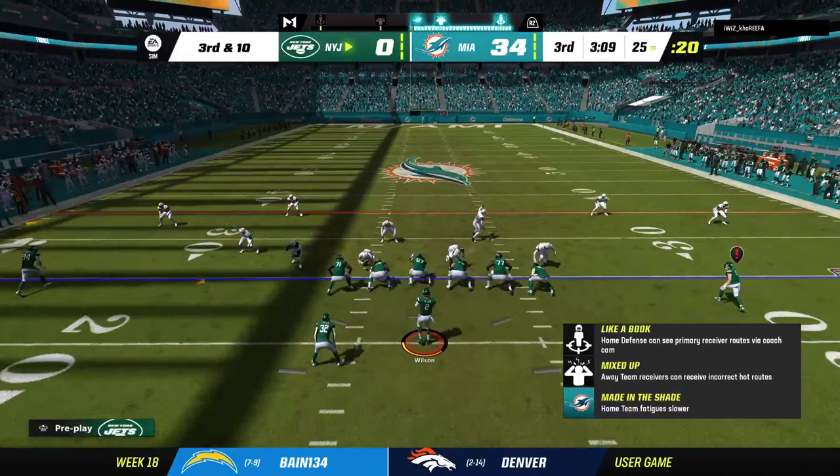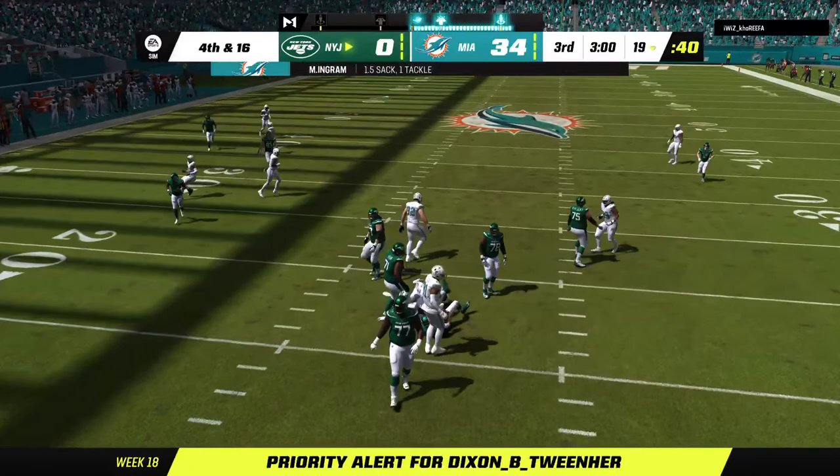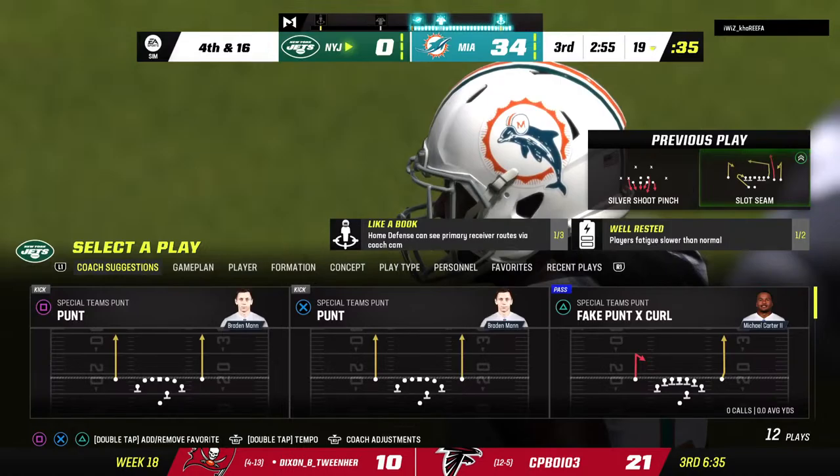And I have to wonder if he was thinking while he was back there, I wish there were a lot less progressions on this play. Just someone that I can dump the ball to. Under pressure, they got him again. Melvin Ingram providing a little deja vu. Back-to-back sacks, and now they're staring at a fourth and long.